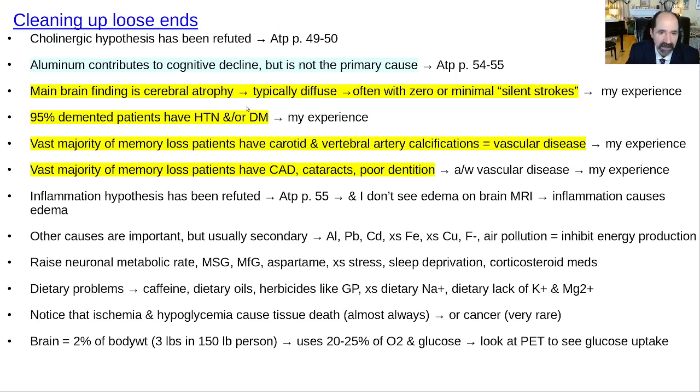The main brain finding, as we spoke about, is atrophy, and also other things in my experience looking at brains. I see atrophy all the time, all day, every day. Almost all the patients are hypertensive or diabetic or both. Most of the time they're both, like in 90%. The vast majority of memory loss patients, when I look at a CAT scan of their brain, always have calcified carotid arteries from atherosclerosis, and their vertebral arteries are always calcified too. Literally almost every single one of them.